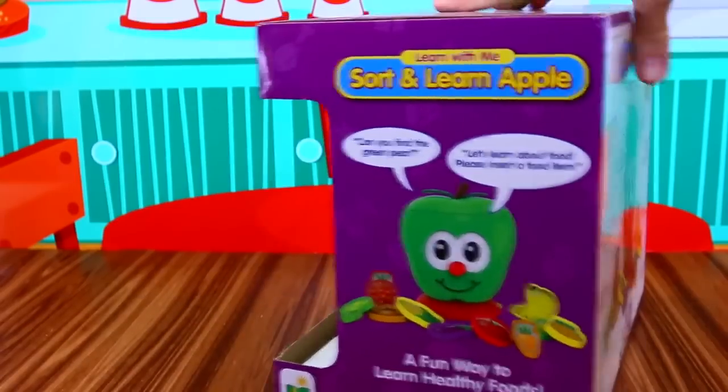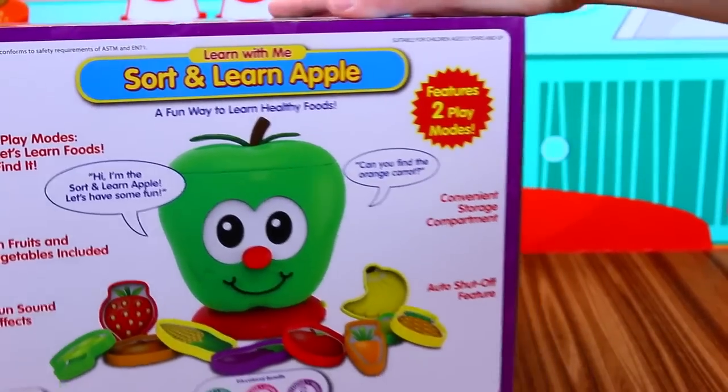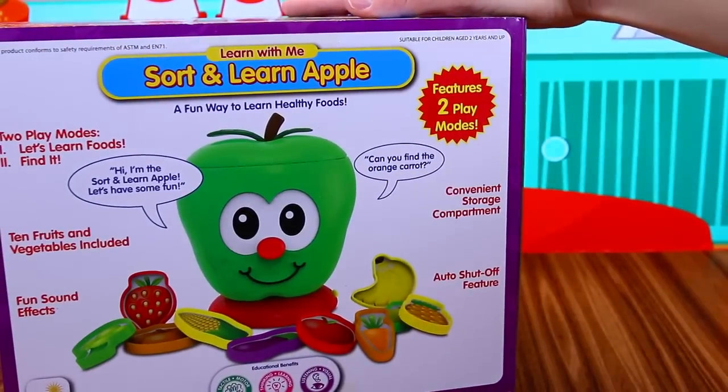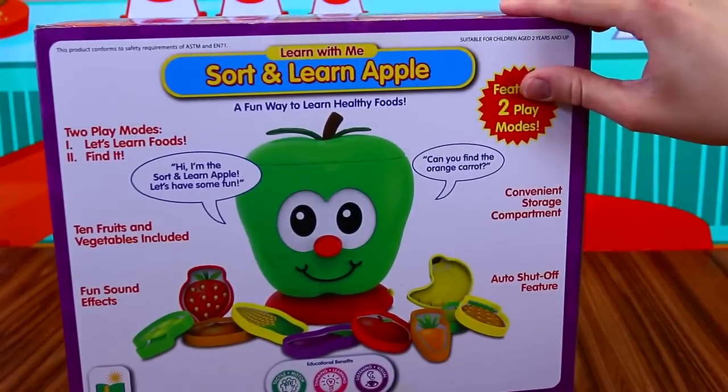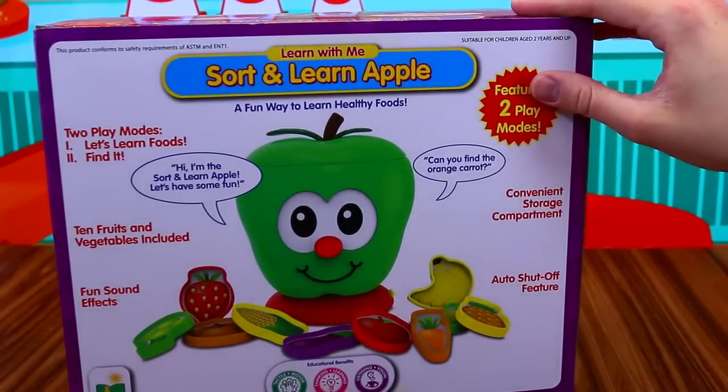Let's see on the back. Oh, that's cute. It talks, and I assume it's kind of similar. They put stuff in. Oh, find the orange carrot. So there's a game you can play too. Oh, sweet. I'm really excited. Let's open it up, and of course, we'll do surprise toys as well.